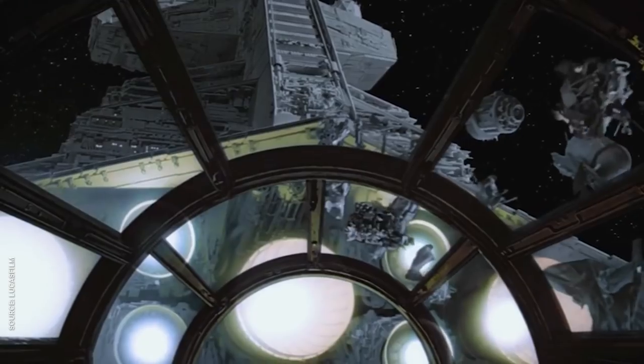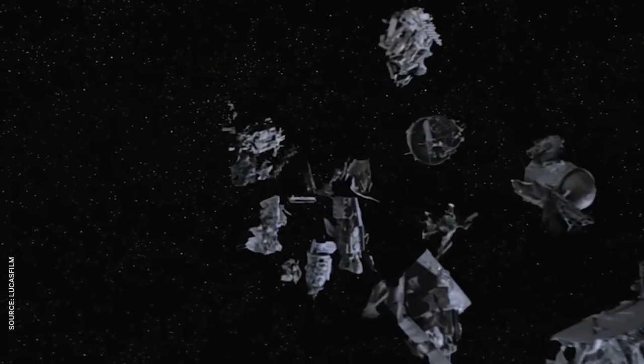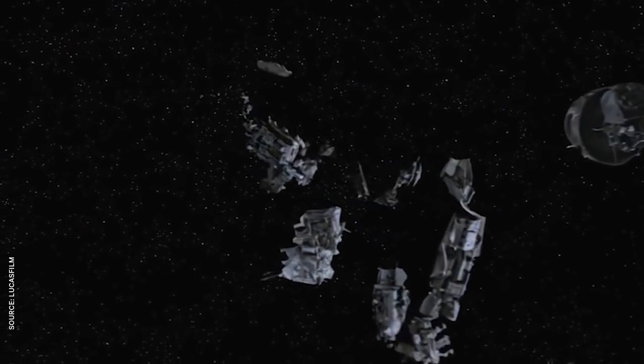I mean, think about it. If you're an Imperial officer on the lookout for the fastest smuggling ship ever made, you're probably gonna let a flying trash heap slide right under the radar.